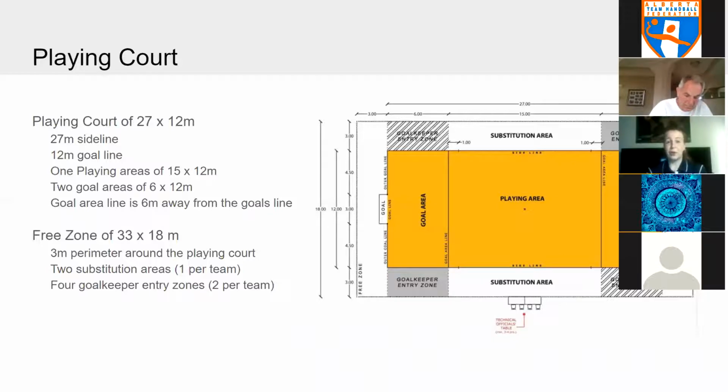From indoor, usually we have a 40-meter by 20-meter field. In beach, that is a little bit shortened. We have a 27 by 12-meter field with 2 goal areas and a playing area in between, the playing area being 15 by 12 meter.